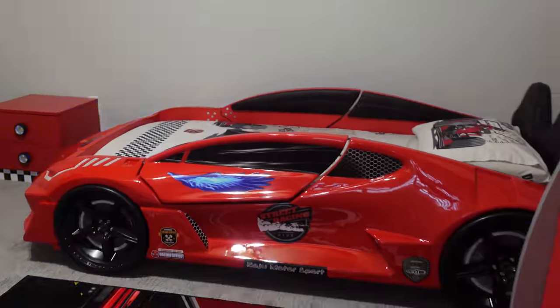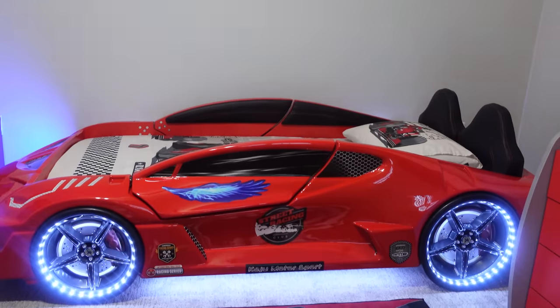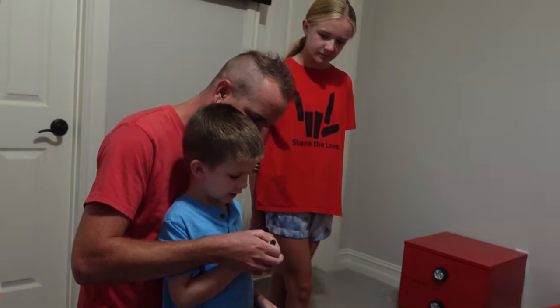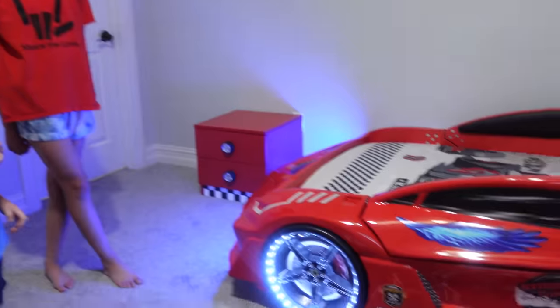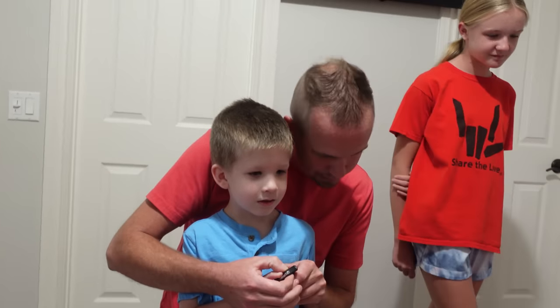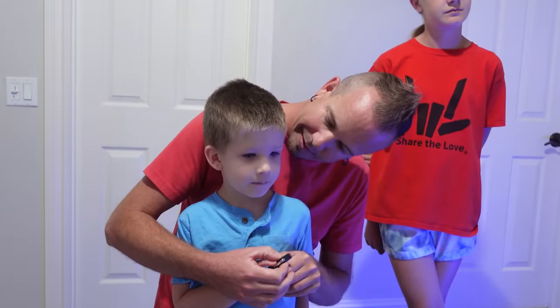What in the world? Yes, you want to touch. Okay, if you push number two, it turns them off. All the lights. Or on. So this way at night, if it's too dark, you just push number two, and then you have a nightlight.